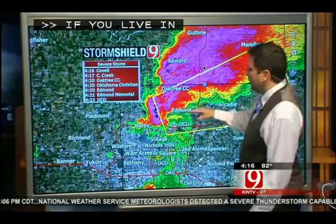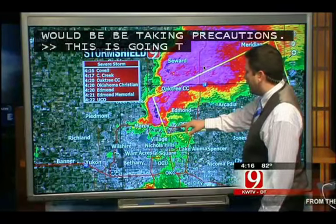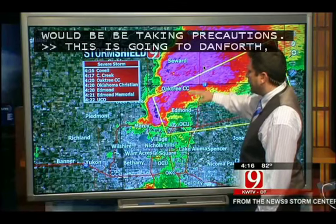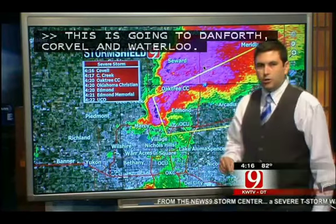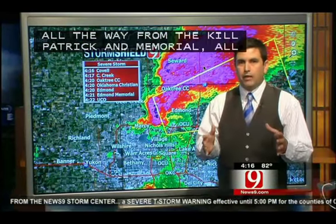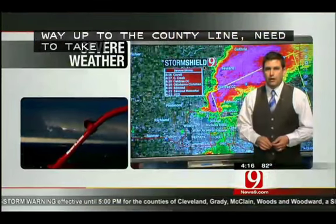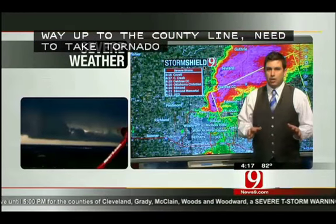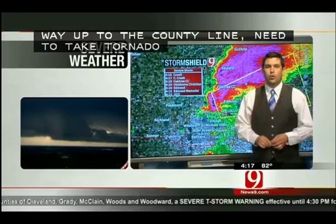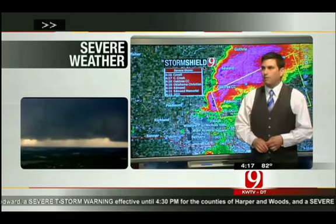You guys, all the way from the Kilpatrick Turnpike or Memorial all the way up to the county line, need to be taking tornado precautions. If you haven't done so, with this huge, massive wall cloud developing right now on Sky News 9, you are taking a major risk. If you try to go outside and look at this thing, don't do it. You need to go to your shelter right now and just wait this thing out until the storm gets out of here. All right, Gary?